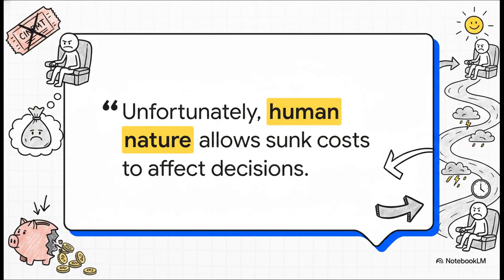And this quote just hits the nail on the head, because the problem isn't the logic, it's our own brains. We are hardwired with this thing called loss aversion. We hate the feeling of losing something so much that we'll make an even worse decision just to avoid admitting it was a loss. It's the reason we've all sat through a terrible movie just because we bought the ticket. That ticket price, that's a sunk cost. The money is gone whether you stay or leave. The only relevant things are what happens in the future, your time and how much you enjoy it.